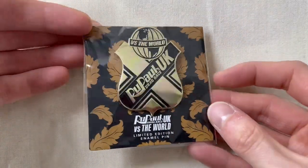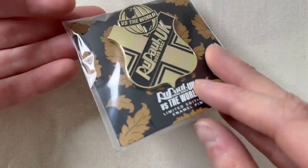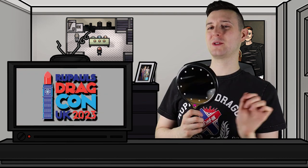And the last ones I got, which was the UK vs. the World, which I'm a total boob because I already had two of these here. I thought I didn't, or I thought I only had one. But they also have Canada vs. the World, which I don't think they had at the booth. So I need to get those ordered because they are cute. So I've now got four UK vs. the World pin badges.